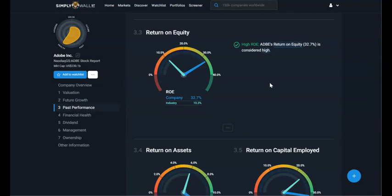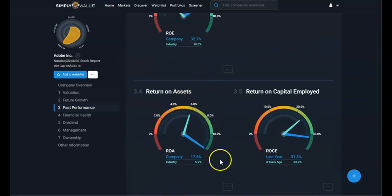Return on equity measures the amount of pre-tax profits a company can generate from the capital employed in its business. In the case of Adobe, it's 32.7%, and this is considered high. 32% versus the industry of 10. So Adobe is getting good return on what they're investing back in the company, which indicates a smart company, smart use of resources. Again, the same thing with return on assets. Company 17%, industry 6%. And in the last year, Adobe, as you noted, was 31%, but 3 years ago, it was only 23%. So they're doing a better job overall, year over year.